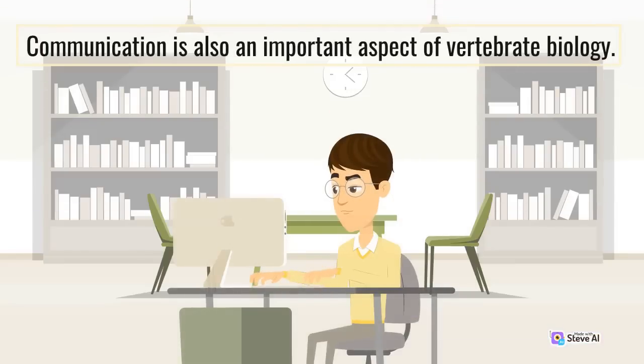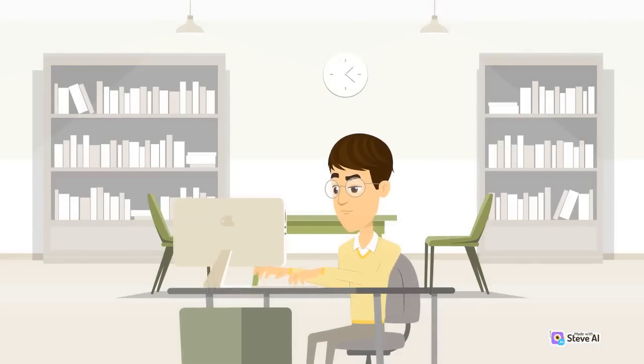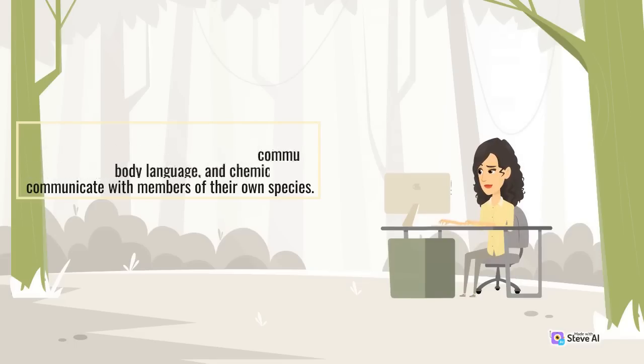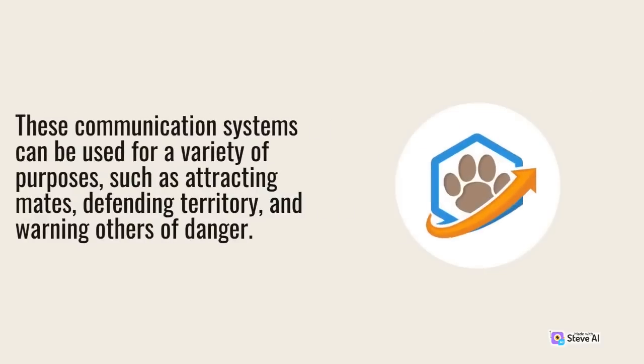Communication is also an important aspect of vertebrate biology. Many vertebrates have evolved complex communication systems, such as vocalizations, body language, and chemical signaling, to communicate with members of their own species. These communication systems can be used for a variety of purposes, such as attracting mates, defending territory, and warning others of danger.